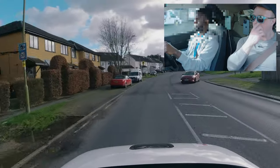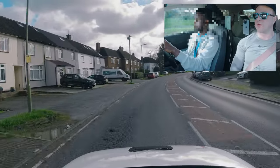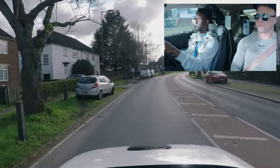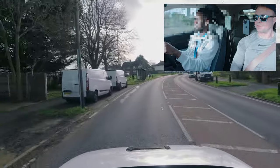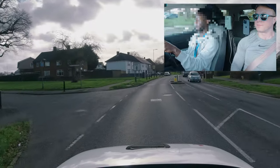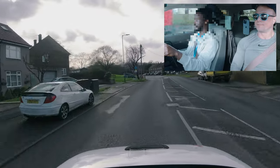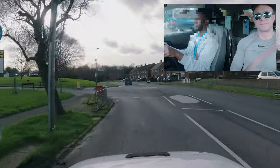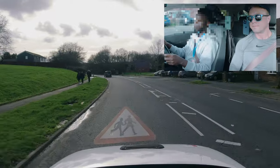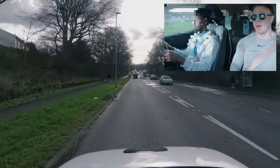Would you turn? Well, I don't know the back roads well enough. Let's just stay on the main road. Okay, I know where I am.